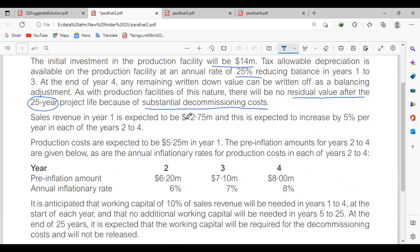Now, sales revenue in year 1 is expected to be 12.75 million, and this is expected to increase by 5% per year in each of years 2 to 4. The examiner has already told you what the sales price will be.